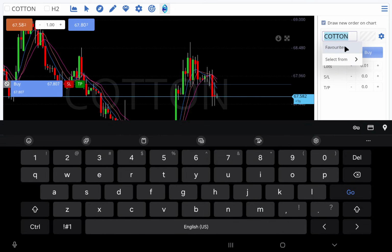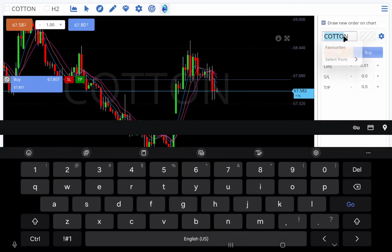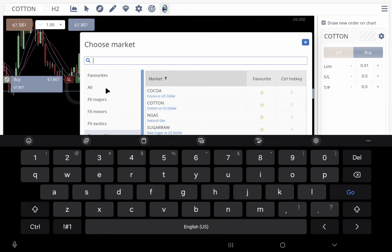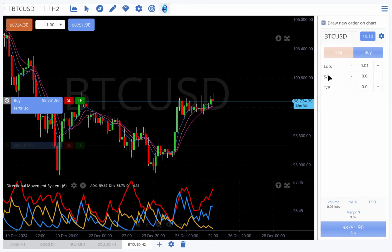Let's go to Bitcoin. Bitcoin. Hold on. All right, let's put in BTC. All right, boom. And you can just go to lot, and it tells you how much money you need at the margin to trade these things. But the thing is, if you've got $40 in your account, I wouldn't trade nothing but one margin. You know what I mean? That way you don't blow your account, you know what I mean?